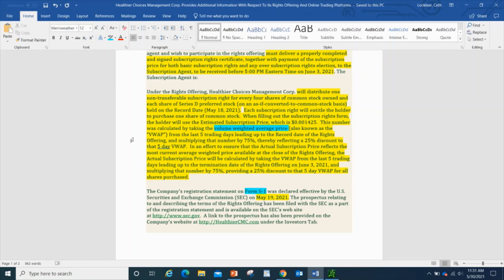Now, under the rights offering for HCMC, it will distribute one non-transferable subscription right for every 4 shares of common stock owned, and each share of Series D preferred stock on an as-if-converted-to-common-stock basis held on the record date, again, May 18, 2021, which was just recently. Each subscription right will entitle the holder to purchase 1 share of common stock. Now, when filling out the subscription rights form, the holder will use the estimated subscription price, which is going to be 0.001425. This number is calculated by what's called the VWAP, which is the volume weighted average price.